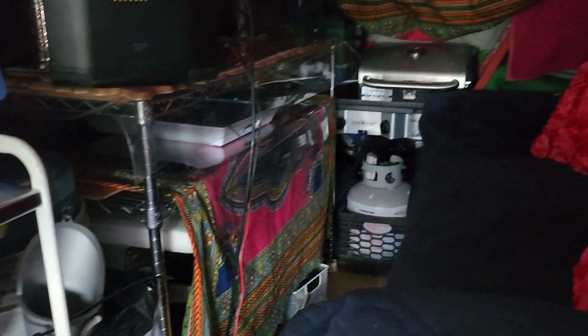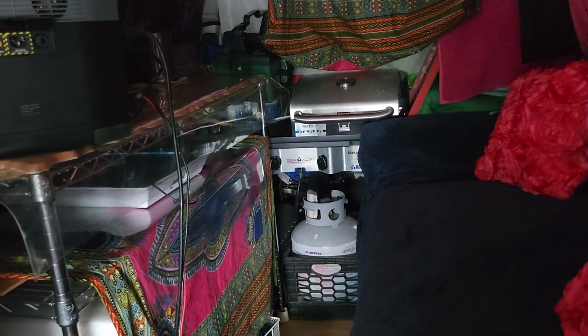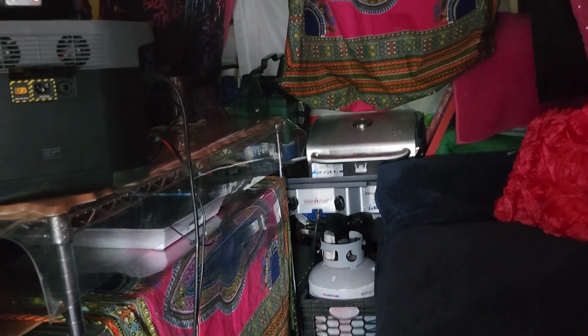And as mentioned in the previous video, that propane tank in the back, as well as that propane 2-burner cooker, that is also the other option to make supper.